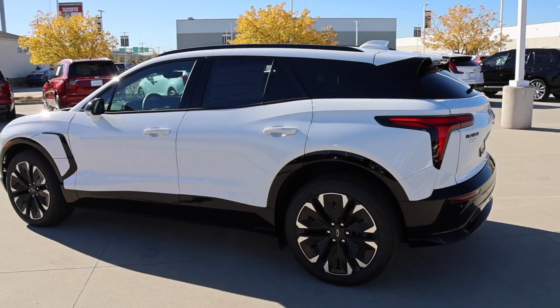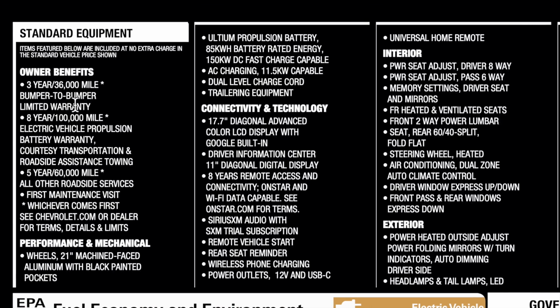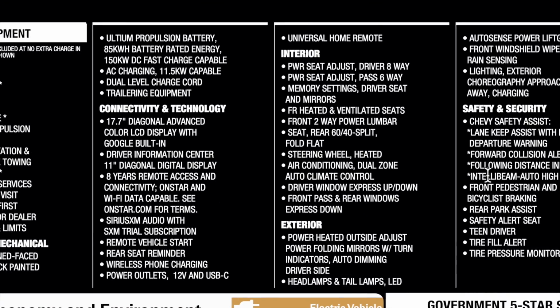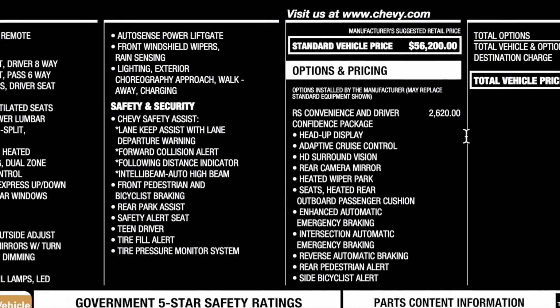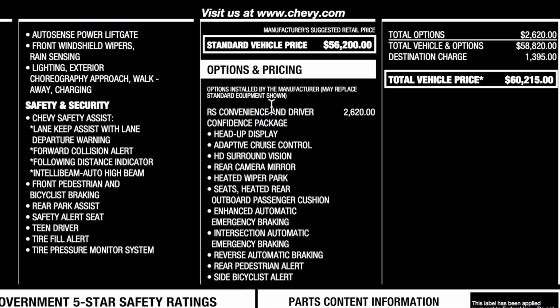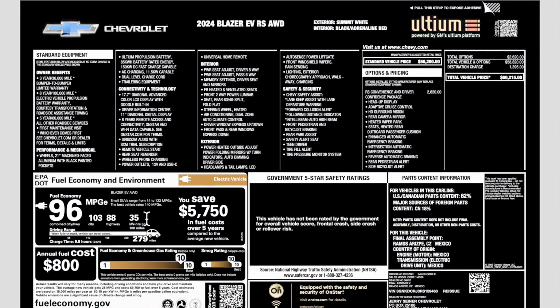Let's go and check out the window sticker so we can see how much this Blazer costs. So here are the specs at the very top with the color and the interior. And then this is the power plant for this EV. And be sure to pause it for the standard equipment. Now if you are looking to purchase one of these, base price is $56,200. And here is the RS Convenience and Driver Confidence package. Destination is $1,395 with a total price of $60,215. And here are the fuel economy and environment specs.